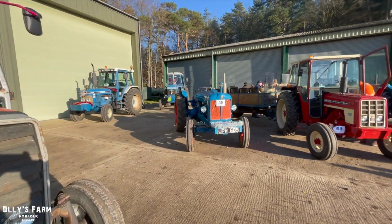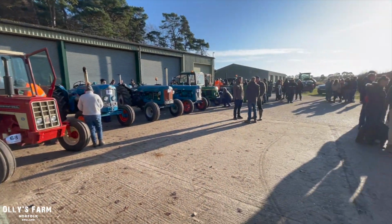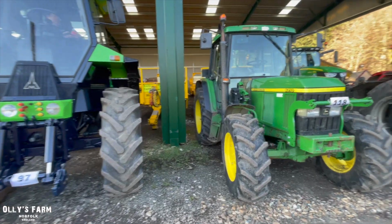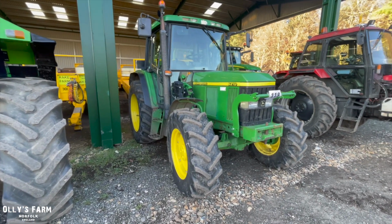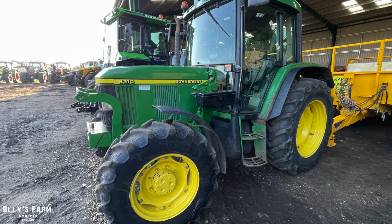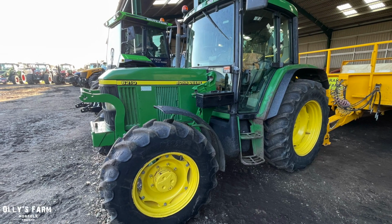Kind of got the old 7810s at the back, Internationals. Nice collection of the old Fords. A bit of everything for everyone. And along with the 7530, this was one of my favourite tractors of the day. Good old 6210. Just goes to show you don't need the biggest, shiniest tractor out there. As long as you just enjoy farming, you're passionate about what you're doing.